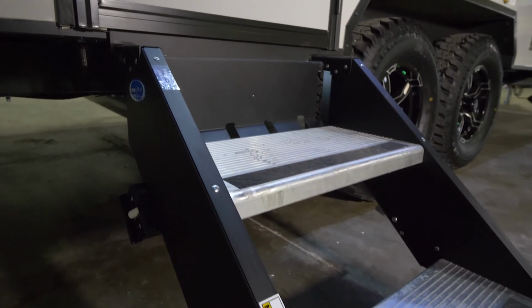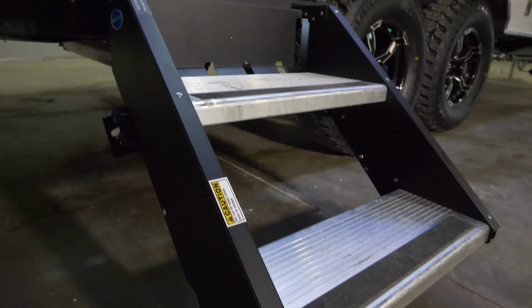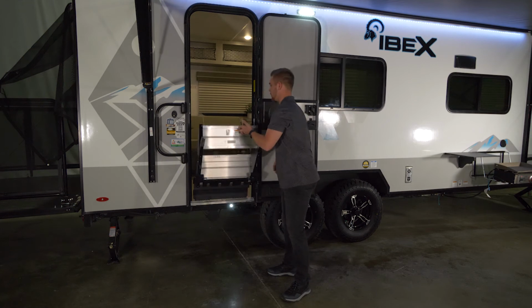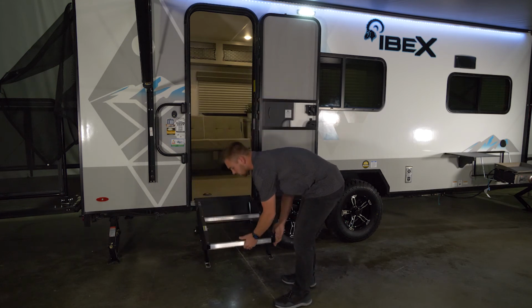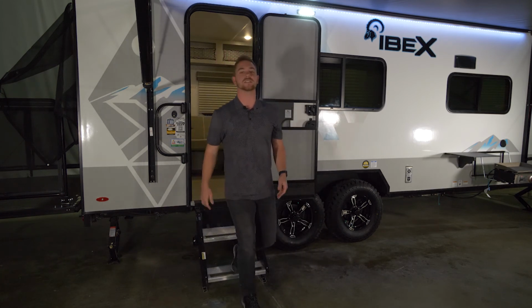In IBEX, safety is one of our biggest concerns. With our solid surface steps, we're going to be able to put these inside and outside to help you with ground clearance. Here's an example. Again, giving you a nice, solid surface step.